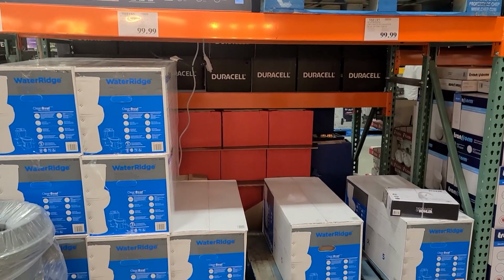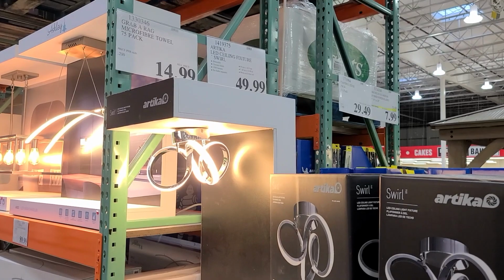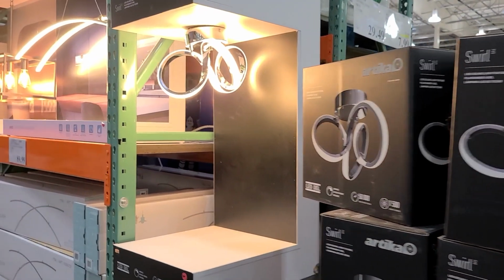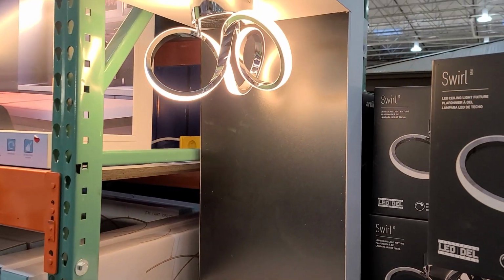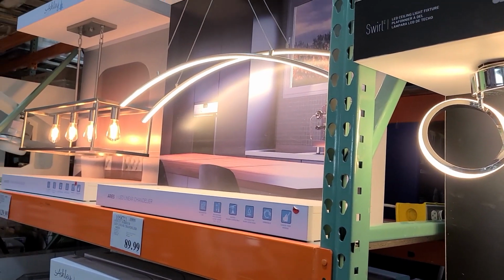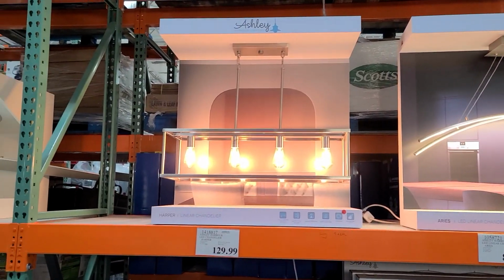You should also consider getting a toilet from Costco, because again, it's just right there. It's a one-stop shop. They also have lighting fixtures, which is very unique. You're not gonna find this in everyone's home. And I mean, who can avoid the lighting section? These fixtures look so modern and sleek. I just love them.